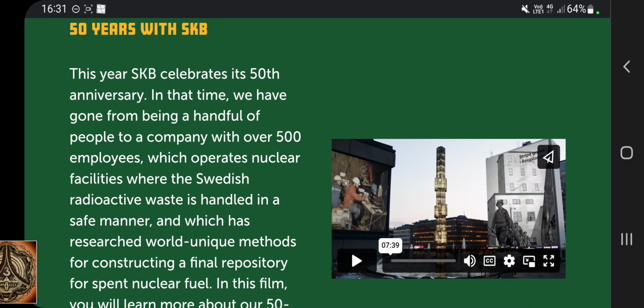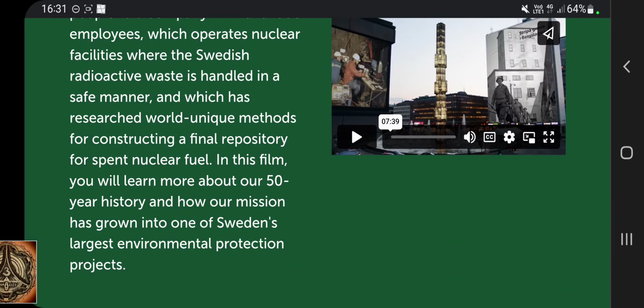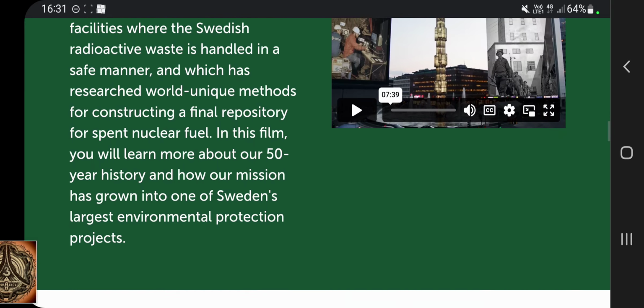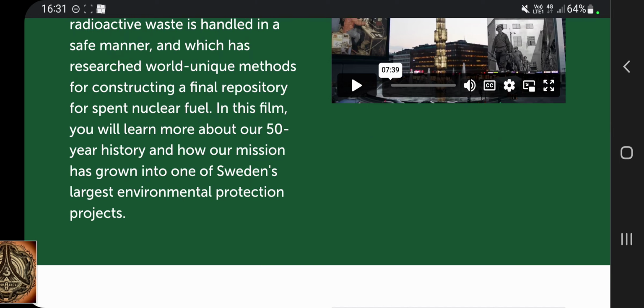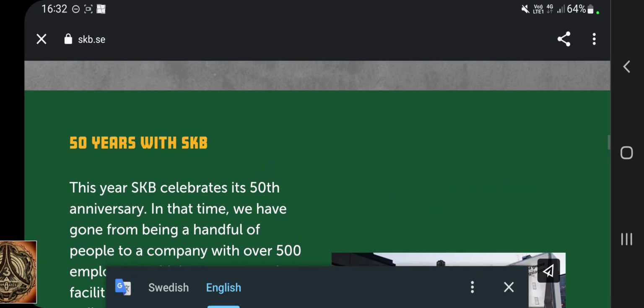50 years with SKB. This year, SKB celebrates its 50th year anniversary. In that time, we have gone from being a handful of people to a company with over 500 employees, which operates nuclear facilities where the Swedish radioactive waste is handled in a safe manner, and which has researched world-unique methods for constructing a final repository for spent nuclear fuel. In this film, you will learn more about our 50-year history and how our mission has grown into one of Sweden's largest environmental protection projects. Yeah. 7 minutes.